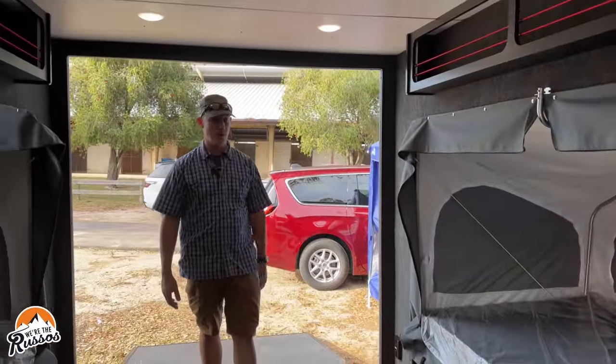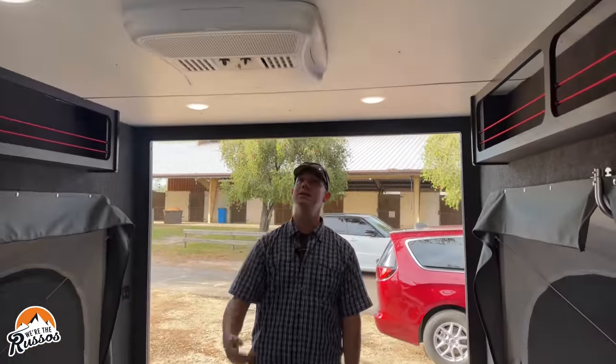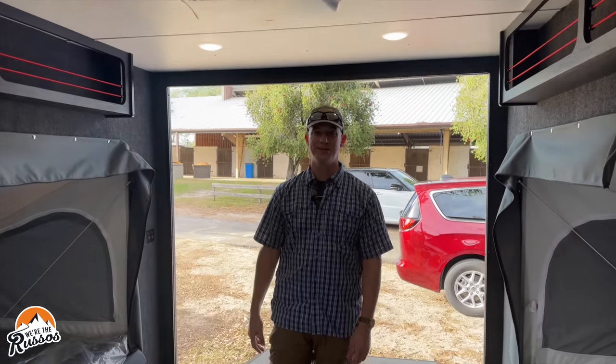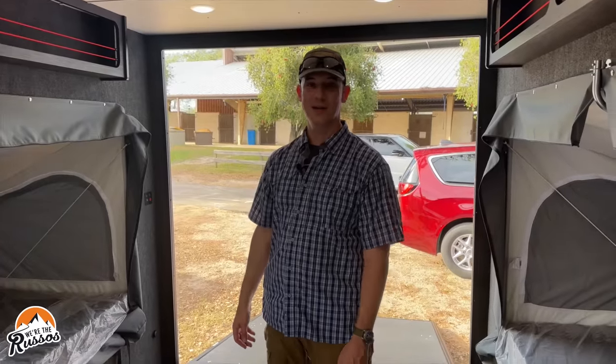And there is a smaller model with just one pop-out, but I like the size of this. Oh, and there's AC. And it has everything. Could our camper power that? Probably. I don't see why not.